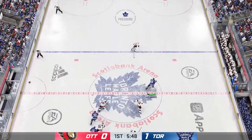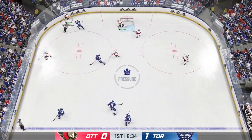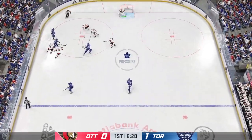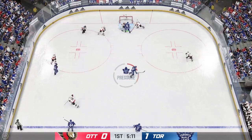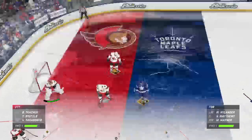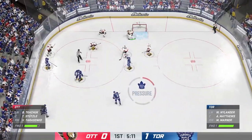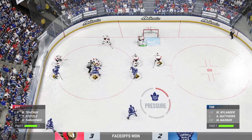Toronto's got control of it now from their own end. Fires it on net. And the traffic jam in front blocks the shot. A spirited battle along the boards for the puck. Oh, what a pad save by Corposalo. Ref blows the whistle as the puck's covered up. Toronto's up here in the first, and they could easily be up by more based on what they've done offensively.